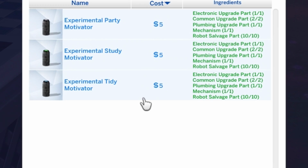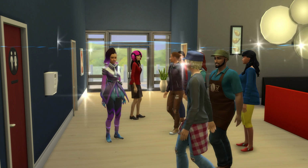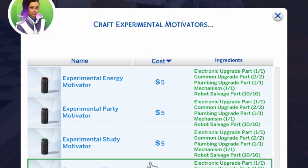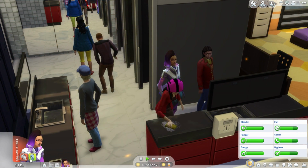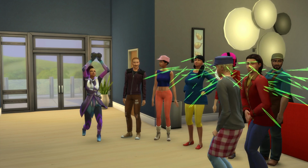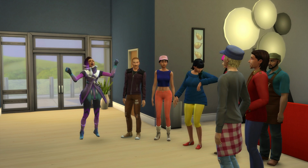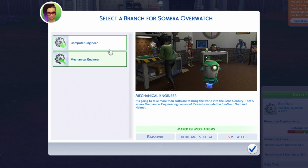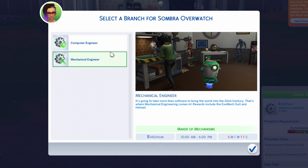On level 4, you can craft the tidy motivator, and if deployed, it will cause everyone nearby to clean everything that needs cleaning for 3 hours. And on level 5, you can craft the energy motivator. If deployed, everyone will be energized and their energy need will stay full for 2 hours. These devices can also fail and will result in everyone having one of their needs dropping. On level 6, you'll be able to choose one of the 2 branches of the career: mechanical engineer or computer engineer. Both of these will also have their own benefits like before.